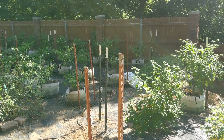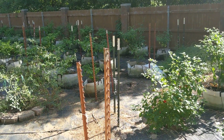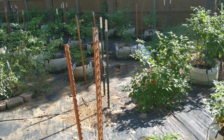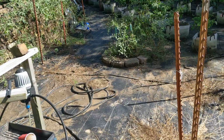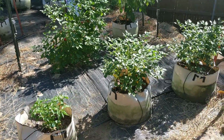Spent all day in the garden weeding. There's a bunch of grass that had slipped in through some of the holes in the ground cover. And also, as dirt piles up on the ground cover, the grass can start getting set in there. So, ground cover isn't perfect.